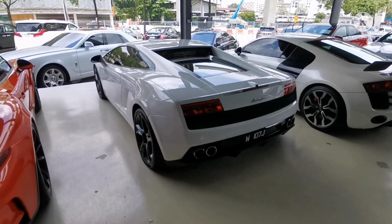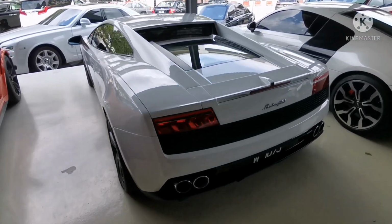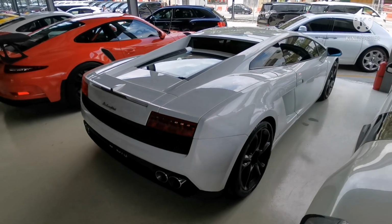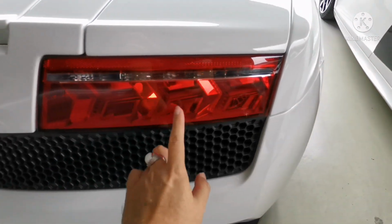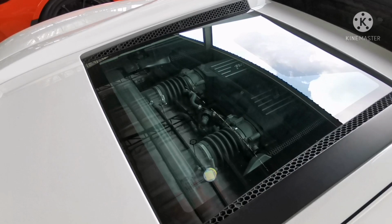Oh, cantik. Masih cantik. It's still very beautiful despite the aging. Eh? It doesn't age much. This car, eh? Kereta ni tak nampak tua eh. Walaupun 2018, tak nampak tua. Dia punya lampu di belakang pun nampak masih modern lagi. Begitu cantik sekali. Yeah. Engine di belakang.